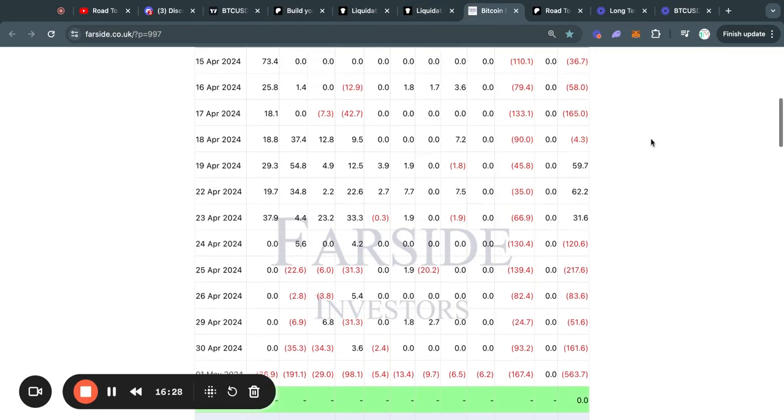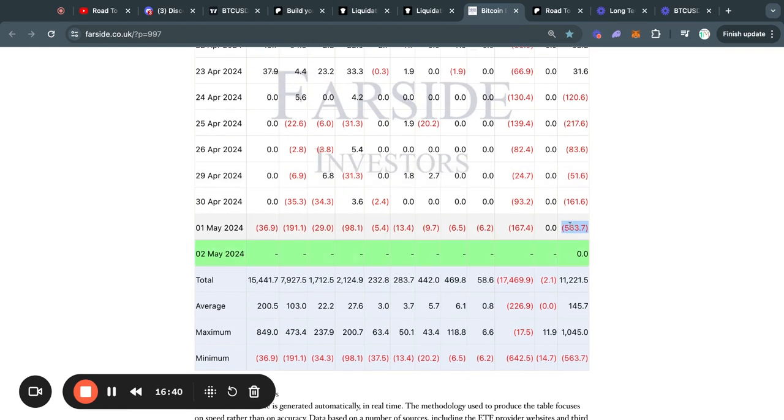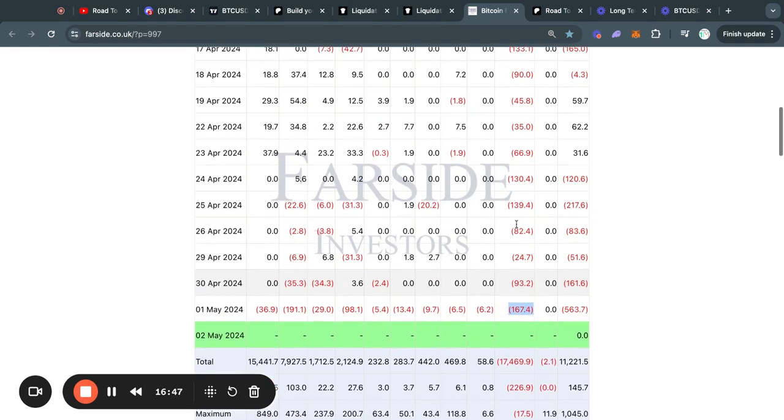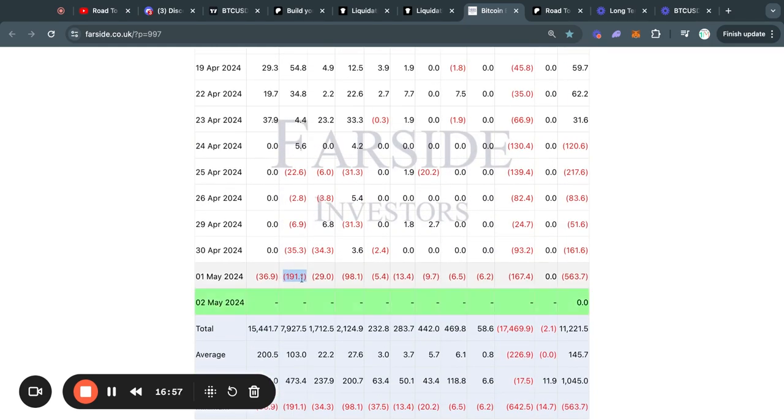So now moving on to the Bitcoin ETF inflows. Yesterday, we had a massive, massive outflow of over $500 million worth of ETFs selling Bitcoin on Wednesday, with, in this case, the Grayscale Bitcoin ETF selling about $170 million worth of Bitcoin. But actually, in crazy news, the Fidelity Bitcoin ETF sold close to $200 million worth of Bitcoin on Wednesday.